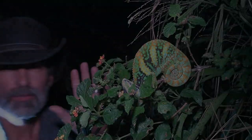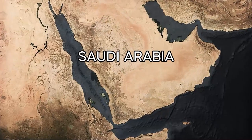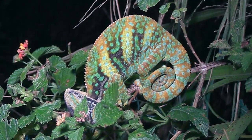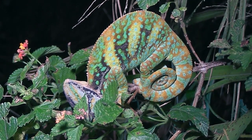I'm only about 3 or 4 feet away from him right now, and he's not doing much, and they're easy to catch. But these guys, they're native to the Arabian Peninsula. They're not native here. They will lay up to 30 eggs at a time. And so that's why these guys can proliferate like crazy out here. They're not super difficult to take care of in captivity.